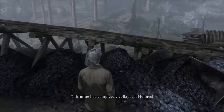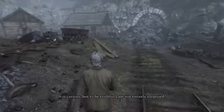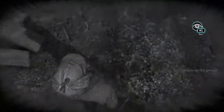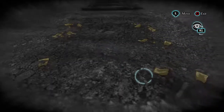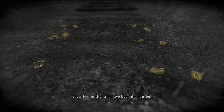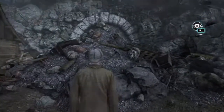This mine has completely collapsed, Holmes. It is curious, but to be truthful, I am not entirely surprised. It's difficult to follow you, Holmes. Someone removed these screws, most probably to take down the rails. A few feet of the rails have been dismantled. Watson, you look, but you do not see.